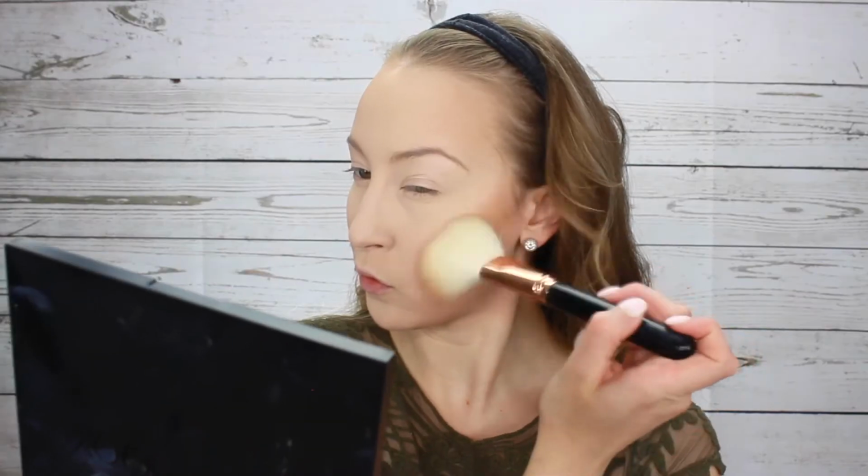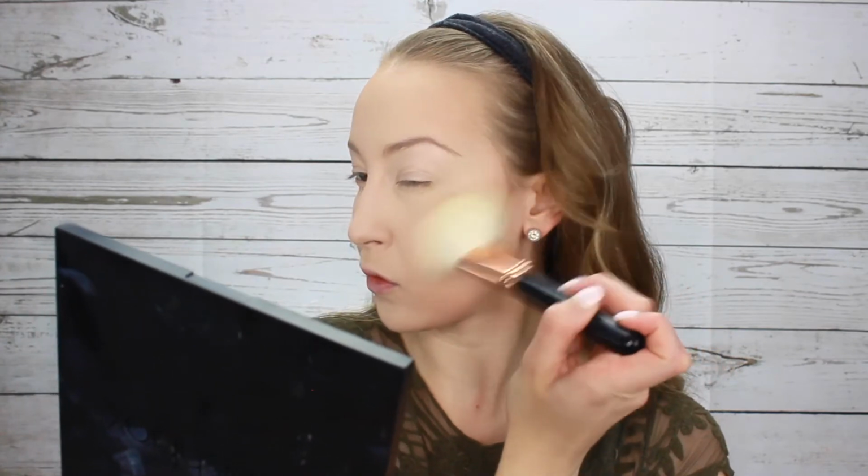To warm up my skin, I'm taking my favorite Milk Chocolate Soleil Bronzer by Too Faced and just taking this giant fluffy brush. Don't do anything too structured these days, just adding some warmth and then running it underneath the jawline, also down the neck. Kind of like faking a tan, acting like I've been in the sun when I haven't.